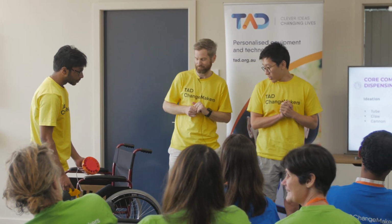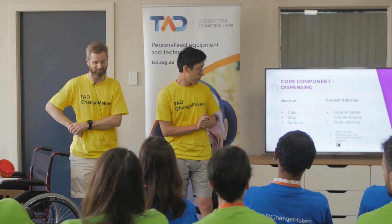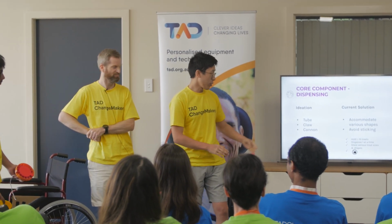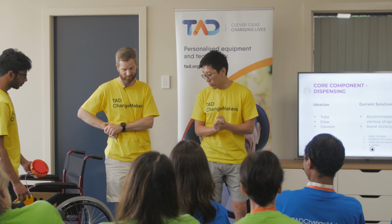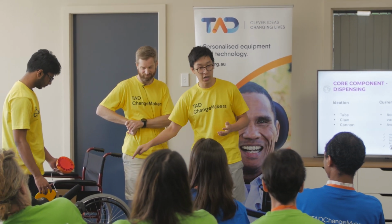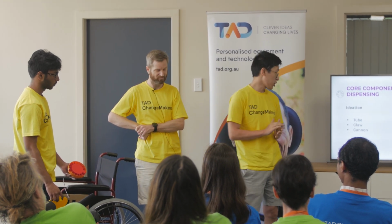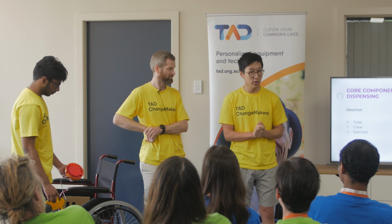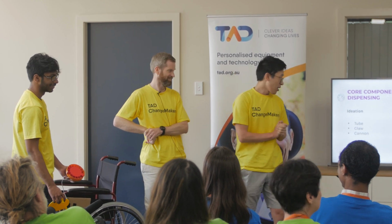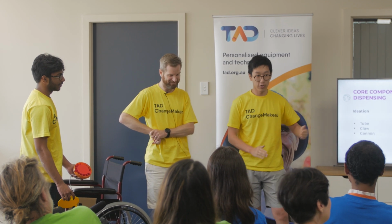So we had various different methods of deploying the treat. We had a tube solution. We thought that wasn't the best solution for us because we rely on gravity to push it down, and our method of mounting initially was somewhere else, which I'll talk about later. We thought about a claw. We thought about a cannon. What's the issue with them? Can anyone tell me what's an issue with one of these solutions?